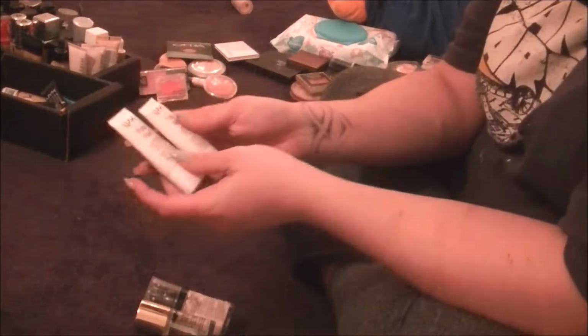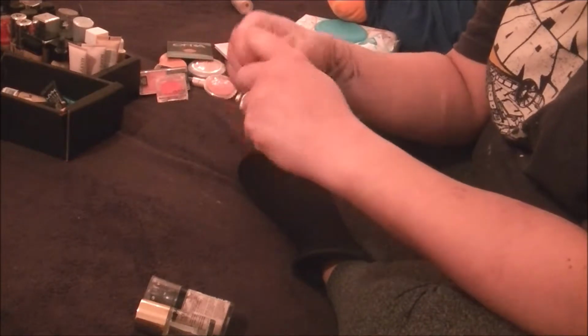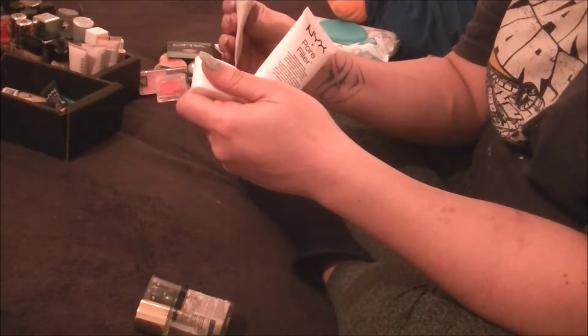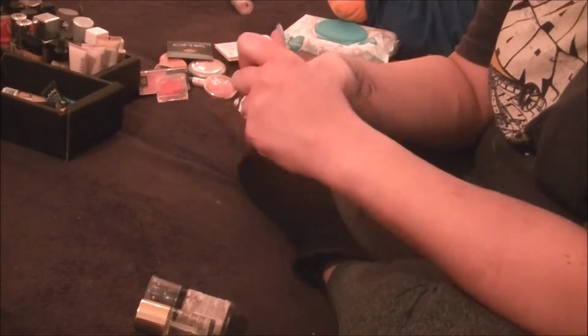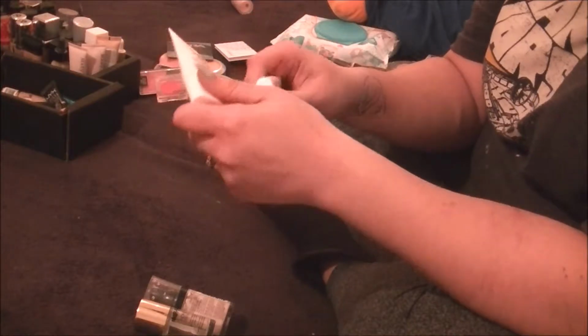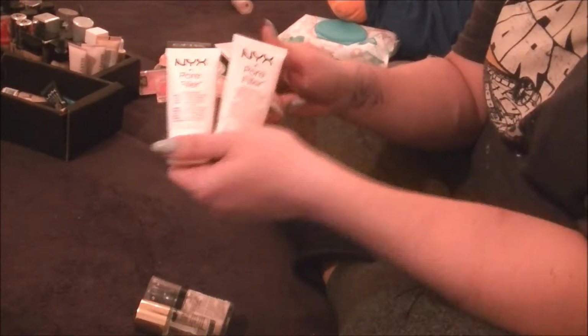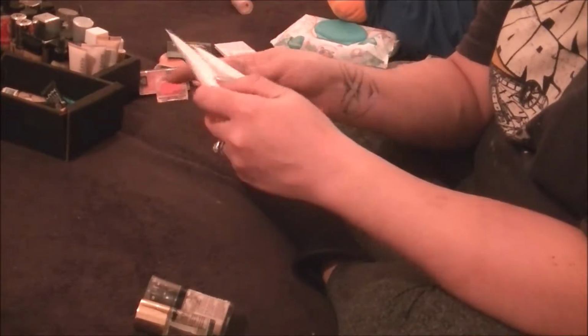Then I have two of the NYX pore filler, and I'm pretty sure that one's empty. That one's empty. These are honestly my favorite pore filling primers. Well, this is my favorite pore filling primer, but these are empty, so they're going to go. I don't even know why they've been taking up space in my drawer.